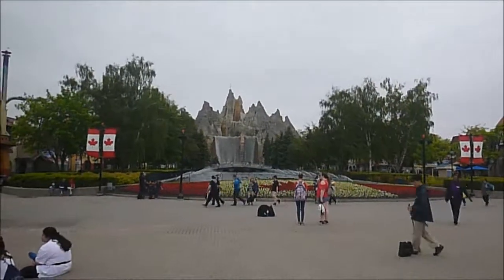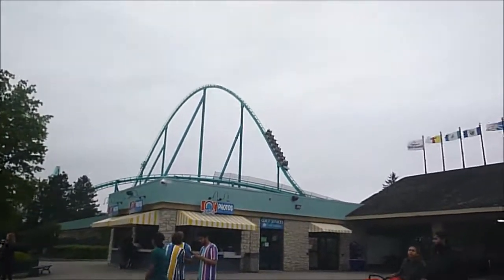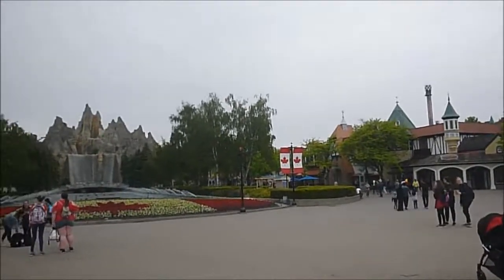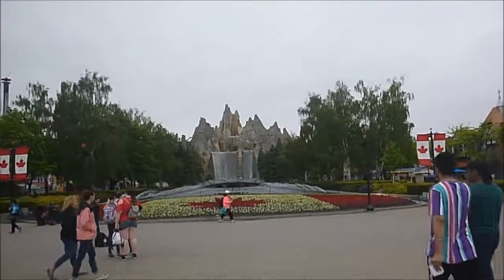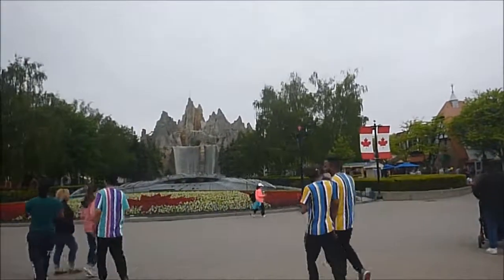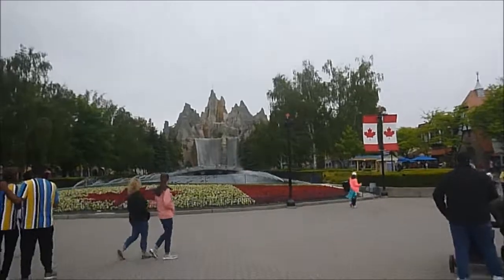Okay, that's definitely a cool entry, right inside the gate. That's nice. Don't know what I'll get done today. Could rain any second, but anything I do is a bonus. Oh wow, I love that. The waterfall, the fountains, the mountain. That is really cool.